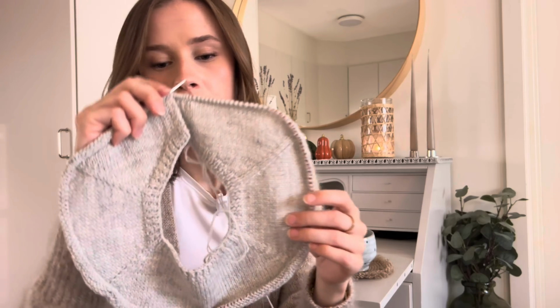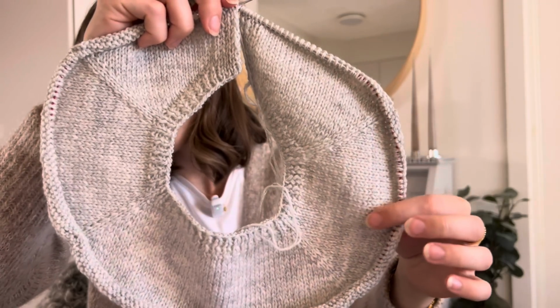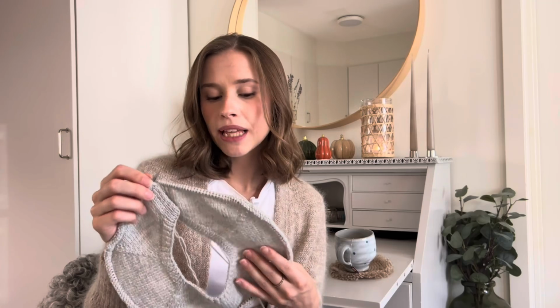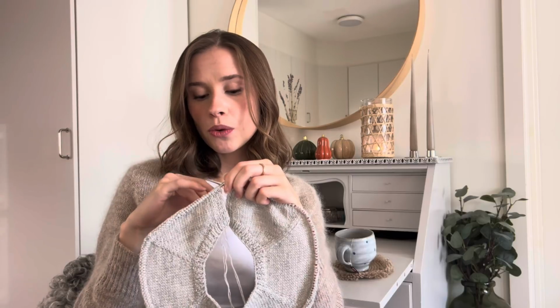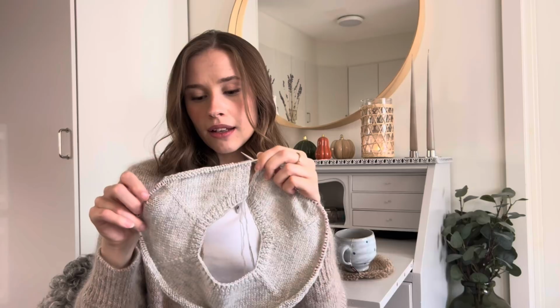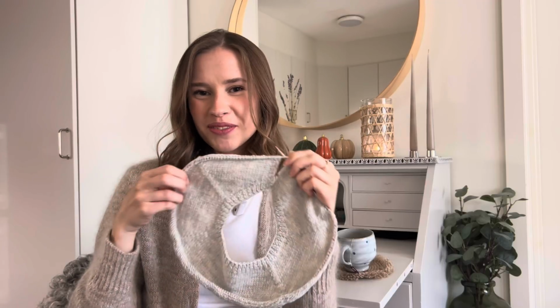But I do really like how it's looking so far and how the yarn knits up. I'm planning to modify this pattern slightly by, for example, not knitting the pockets. And I'm also planning on knitting the buttonholes with a larger gap in between, so not as frequently as in the pattern. And yeah, I think it's going to be beautiful and I'm very excited about it, and I think my mom is too.